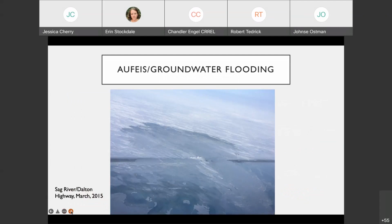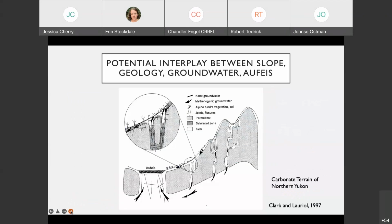And of course, we saw from the other Jeff yesterday this pretty impressive flooding up on the Sag River in 2015 that certainly interacted with the infrastructure of the road itself. This figure I pulled from an older publication, and it is in a somewhat different terrain: the carbonate formations of the northern Yukon, a different geology than Alaska. But what is shown here is the interaction between talus and groundwater that feeds off-ice fields. Of course, as permafrost degrades in the far north of Alaska, you get more subsurface storage and more subsurface connectivity that may lead to less pressure on off ice.